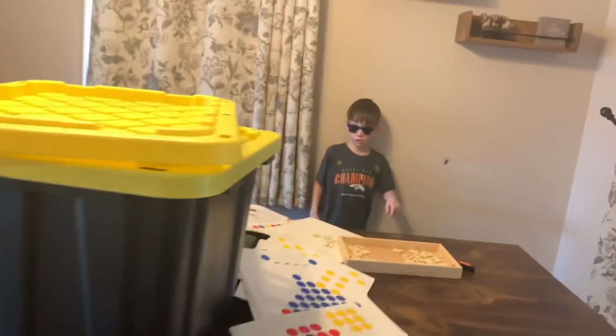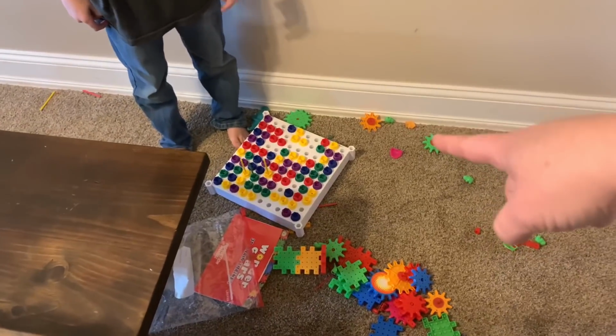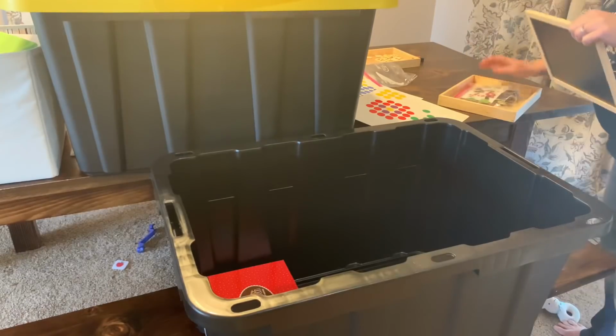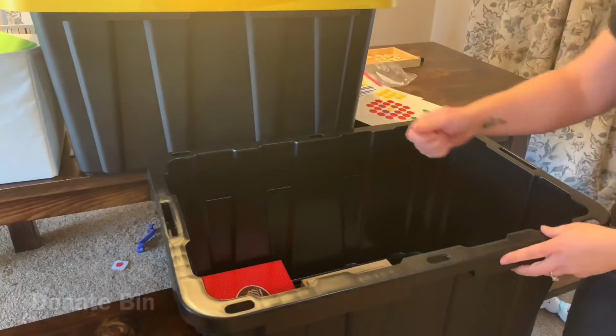Okay, tell me what you want to keep. You said the gears, right? That. And these gears too? Wonder gears? Okay. And those. And that? Okay. No, I get to pick. I'll take the other piece of it. The clip is broken? Alright, well, let's find.